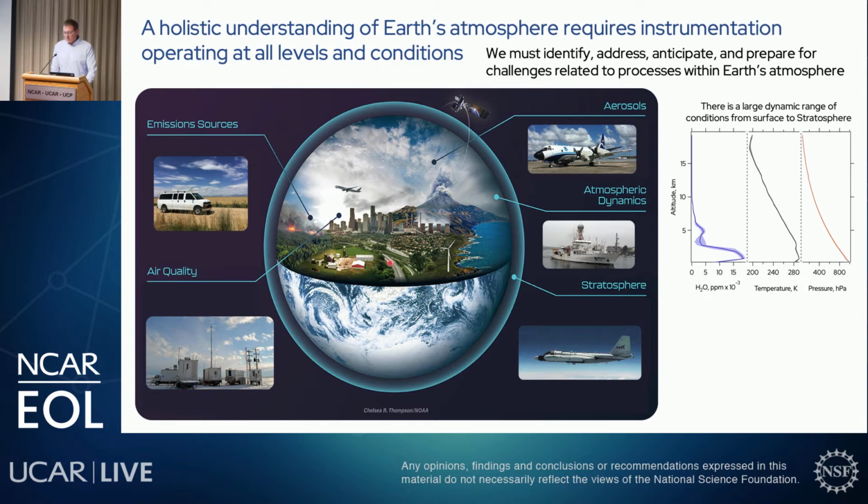Here I'm showing a couple of graphs of altitude, water, temperature, and pressure. And as we put instruments into the field, into those conditions, and scan throughout that space, we often are confronted with a lot of problems and challenges that we face. And so much of the talk will focus on some of those challenges, how we've overcome those, and how preparing instruments for those conditions really puts us in the best place to do the best science.